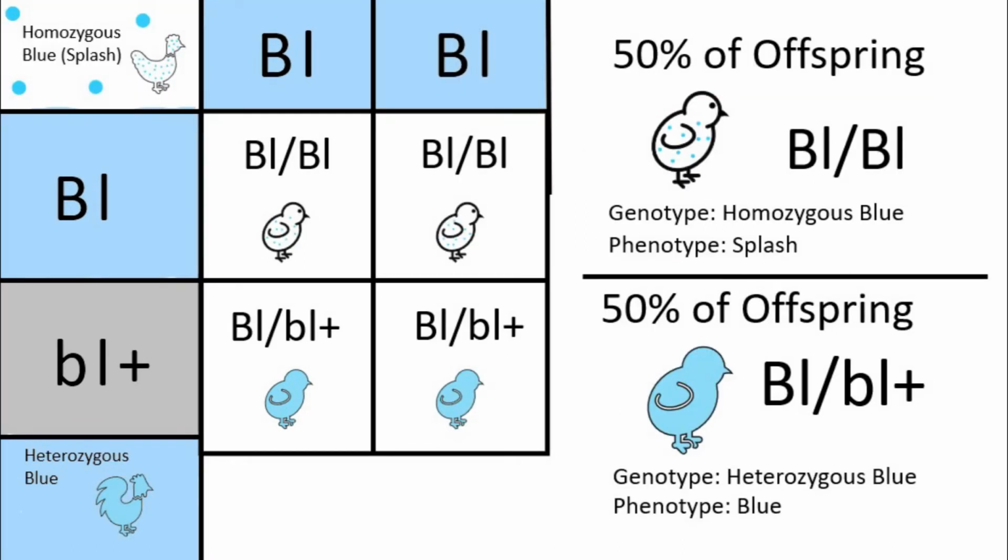The fifth pairing is blue x splash. As mentioned earlier in the video, blue x splash is a good pairing to do if your blues are too dark and you need to lighten the shade. Blue has a genotype of capital BL/lowercase bl+, and splash has a genotype of capital BL/capital BL because it is homozygous for the blue gene. This pairing should result in 50% blue and 50% splash offspring.